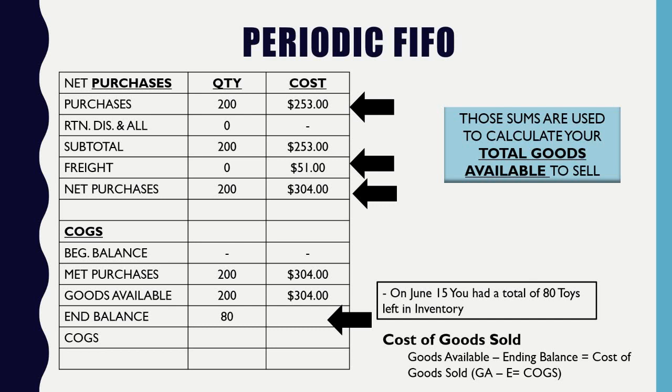Again, if you have beginning inventory, then you can go ahead and apply the formula for the goods available. But in this case, we do not have beginning inventory. So my goods available is just going to be my total net purchases, which I solved from above. And knowing that my ending balance is going to be 80 items, which we know because that's what the scenario said. On June 15, you had a total of 80 items left in inventory.